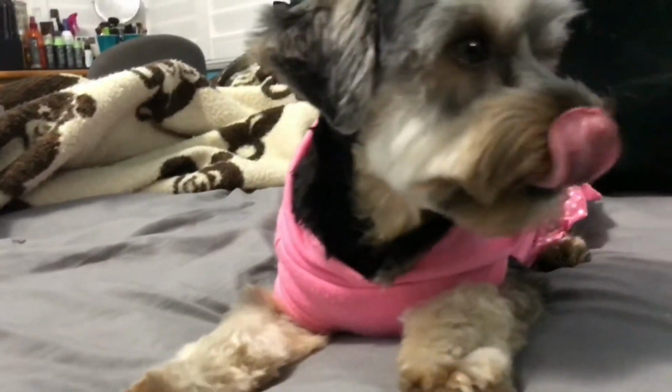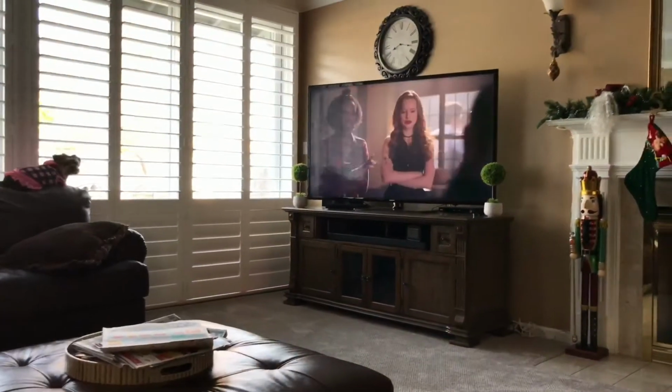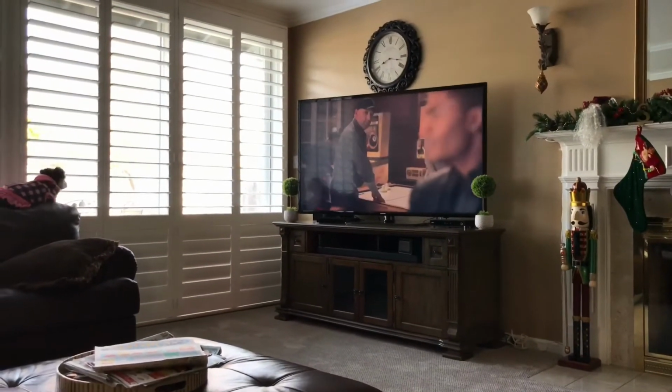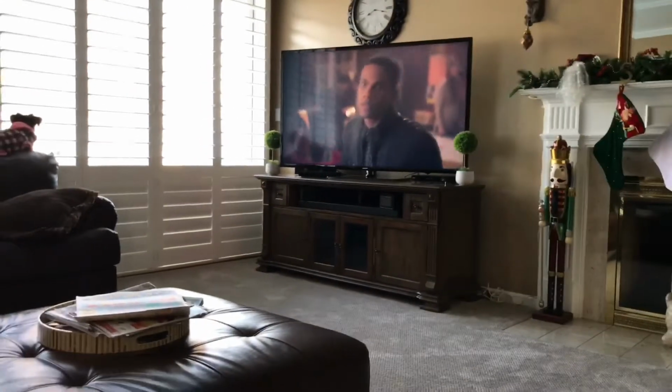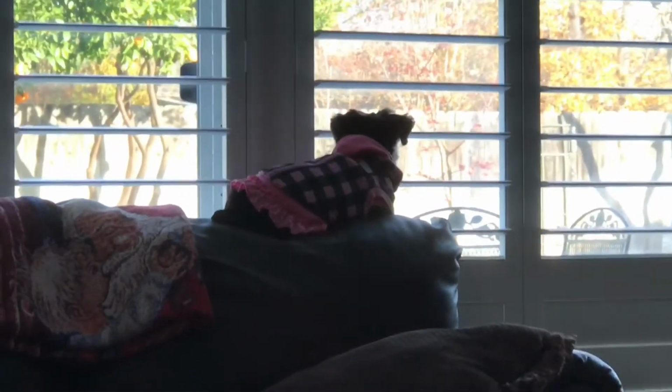Is it yummy? Huh? Is it yummy? I am watching Riverdale. I love this show. And I just have to binge watch it. So I skip a couple weeks, watch a couple episodes, and skip a couple weeks. You guys know how it goes. Molly's just chilling over there, barking out the window for no apparent reason.